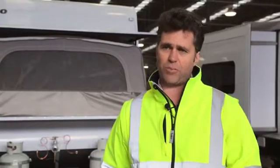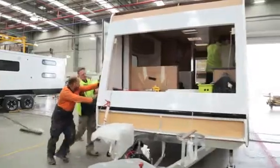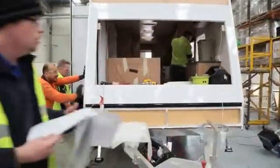So what we realise is that quality starts from the start of the build. So as parts flow through the production areas, in the pre-assembly areas, they're quality checked, so that we're handing over a quality product from the pre-assembly to the production line.